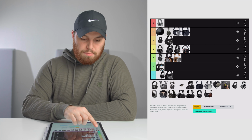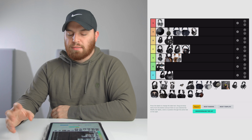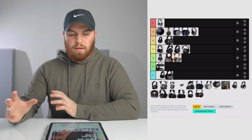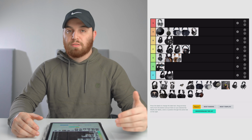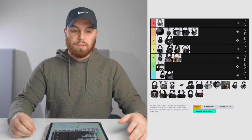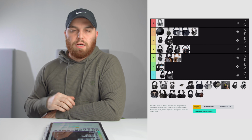Okay, now up in that vein, I'm gonna put the Diana Phi. I think that this is a really fantastic headphone. For the money, it's probably the best built headphone on this list so far in terms of quality of components that are used. It's just slightly out of my preferred tuning preference.